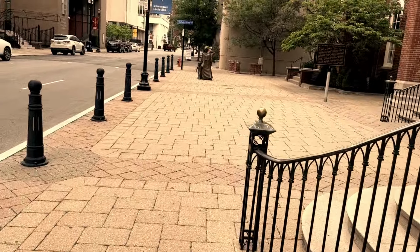So we're stepping in here to the entranceway. It just talks about the Bourbon Trail, the distilleries that are on the trail, and ones that you can get on your map.